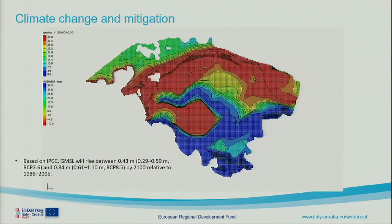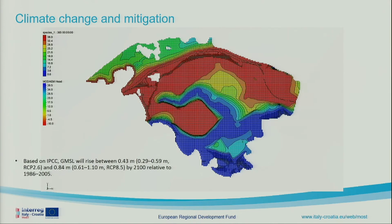Okay, so here is the video of change in concentration with sea level rise of 84 centimeters. It is based on a steady state simulation for the summer period, so the majority of the area of the valley is already under the influence of very high concentration values, but we can see an increase in this middle area and a decline of the freshwater area.